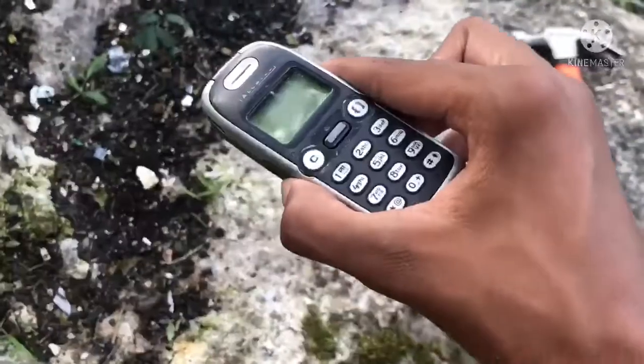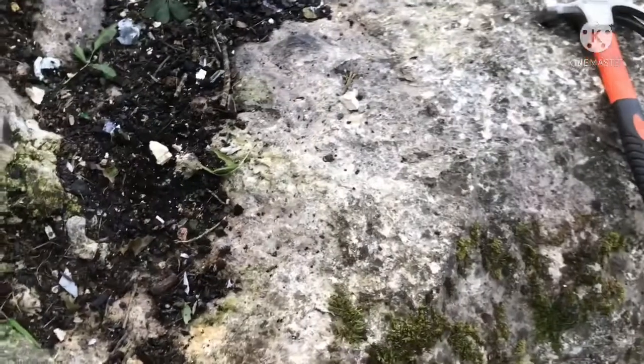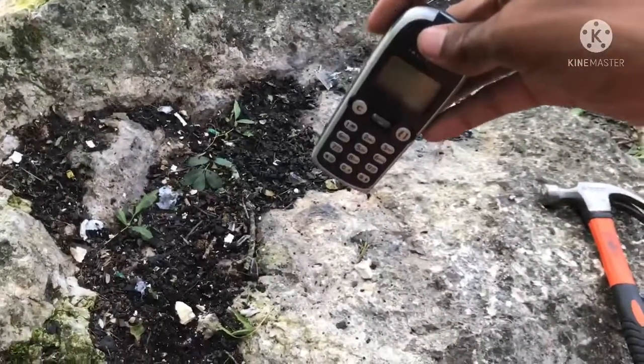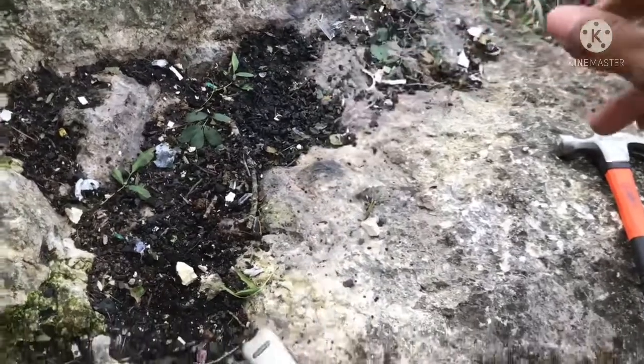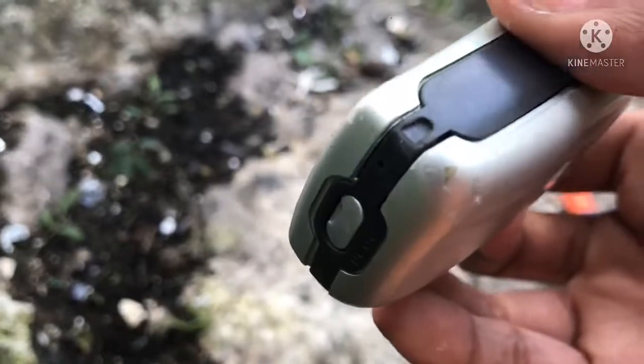Backside. 3, 2, 1. Nothing bad happened except some scuffs and dents. God, you have to be kidding me. This thing is coming apart already. Bruh. The corner drop. 3, 2, 1. Oof. That's not good at all.